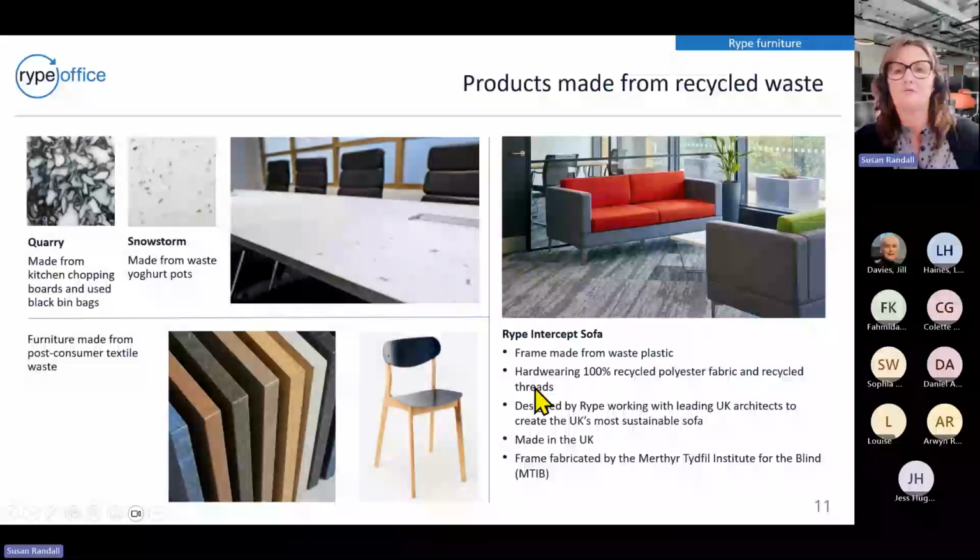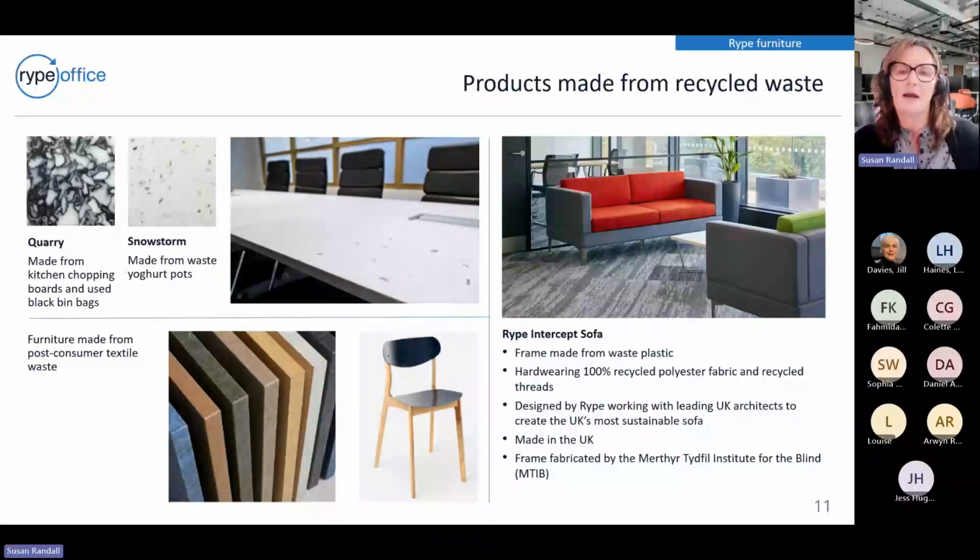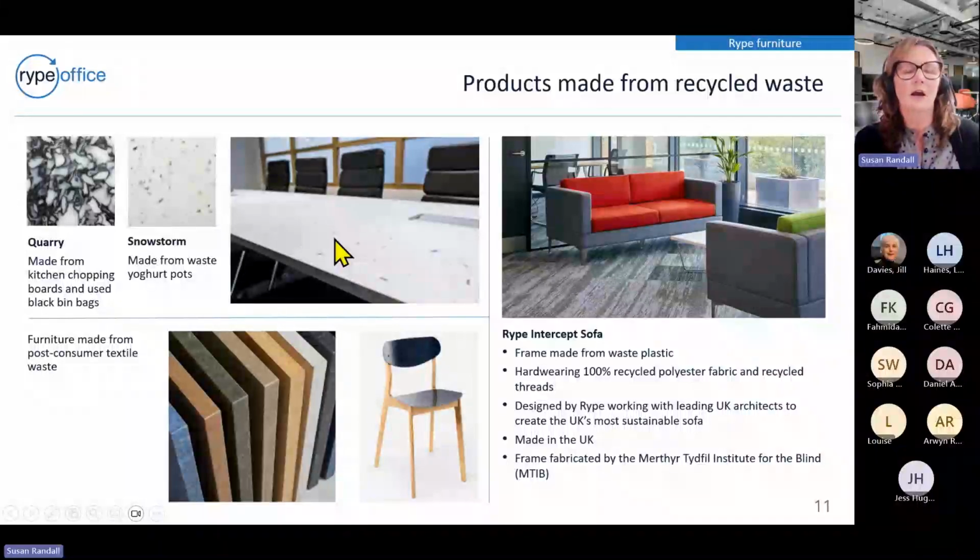The third generation of remanufactured products is where we make furniture from recycled waste from other industries. This example here is a tabletop that's made from recycled plastic. This particular example is recycled yogurt pots. There are quite a few different colorways now, recycling different types of waste plastic to create different effects. So this is very popular where there's an opportunity for a bit of a narrative, like a boardroom table or a company's reception areas, places like that.